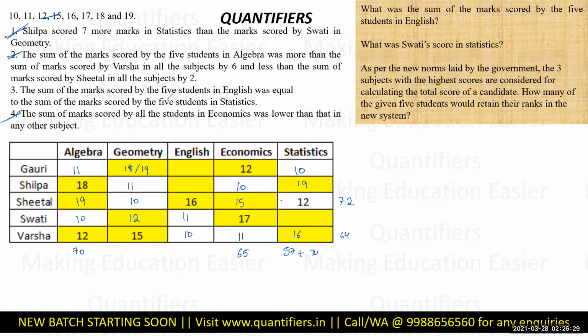The sum of marks scored by the five students in English, this total, that is 16 and 11, 27 and then 37, plus let us say A and B, is equivalent to the sum of marks scored by the 5 in stats. So 19 and 12, 10, 29 and 12, 41 and 16, 57, plus this value, let us call this C.